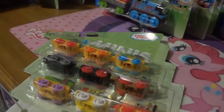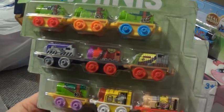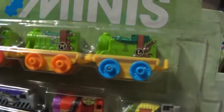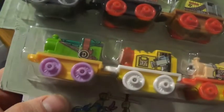It's a Thomas & Friends Minis 9-pack. This one being of the Teenage Mutant Ninja Turtles. With Thomas as Leonardo, Percy as Michelangelo. I think that's James. I think... yeah, it's James. James is Raphael. And... where are you?